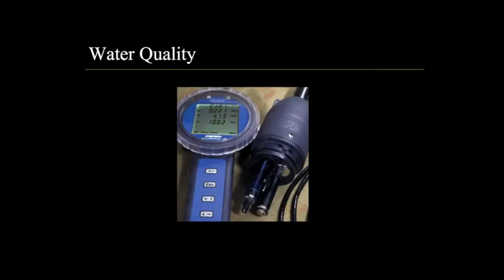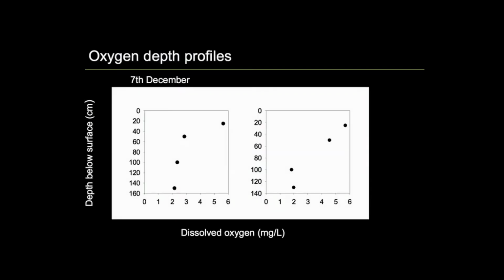So we continued on our path and we measured some water quality, and I'll go through a couple of things here. We took a whole series of depth profiles to understand the oxygen profiles within the weir pool. I'm just going to talk about a couple of these today, and you'll see the progression. How we read these: down the left-hand side, those numbers represent the centimetres below surface, so 0 is the surface.